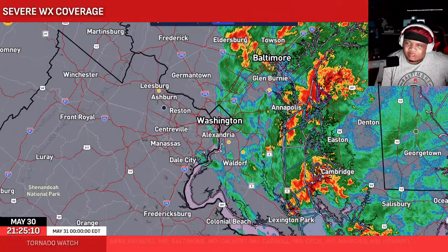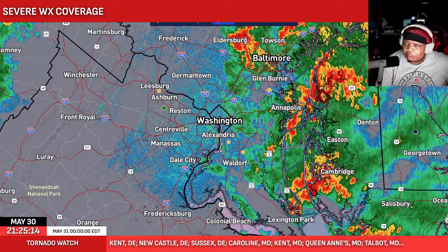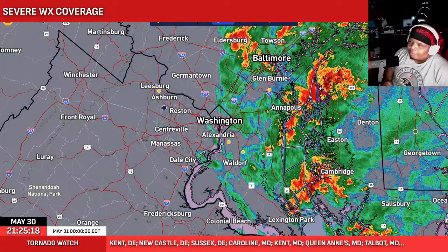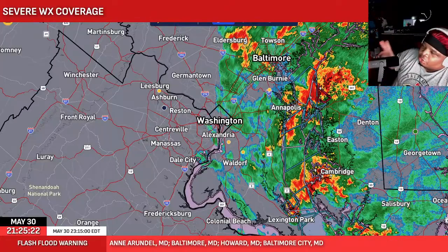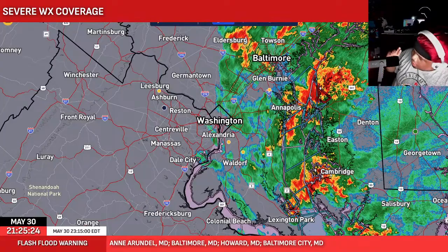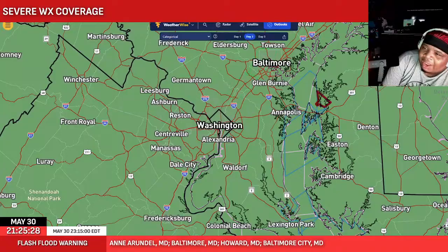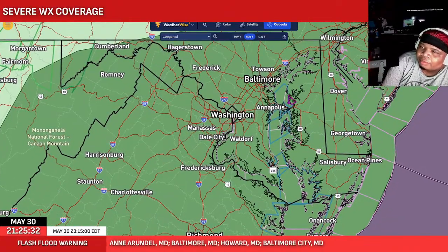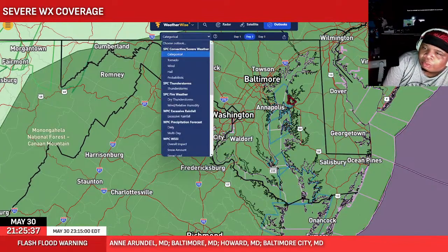Heavy rain across the metro. I wouldn't be surprised if we got the flood warnings again. And then, really, after this, Western Shore, you're done. You are done, which is good news. Very good news. But we have to turn to tomorrow because why? Marginal risk for almost everybody. Again, we had our slight risk today, but tomorrow's marginal.